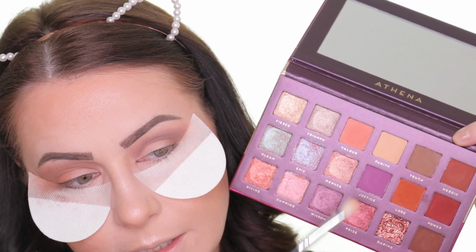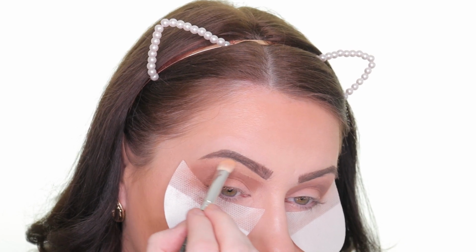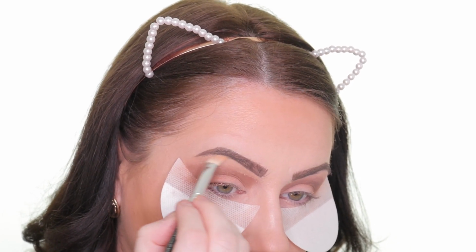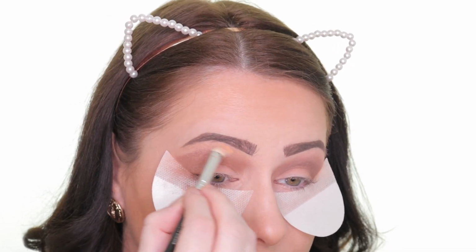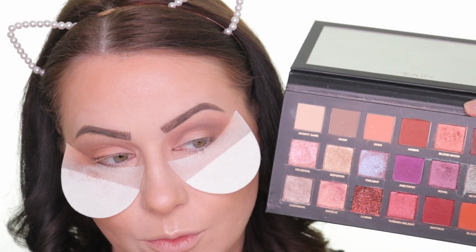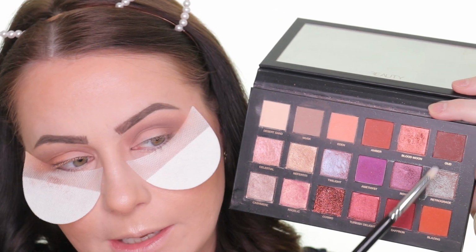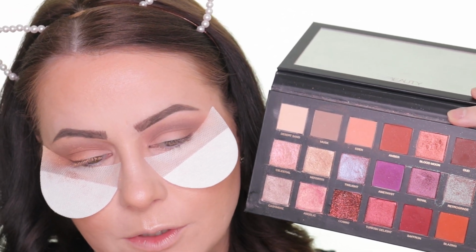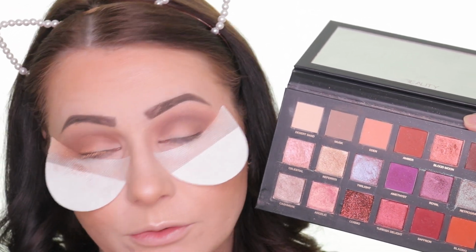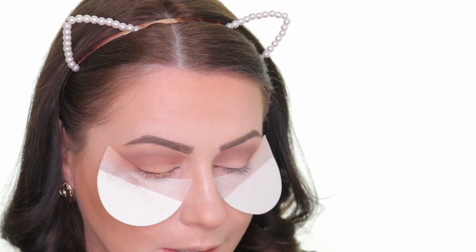So on the Athena side I'm gonna take the shade Purity. Wow, again super pigmented, even this color. Okay, I definitely think that helped a little bit. We still want to darken up the outer corner more, and the only darker brown shade in this palette is a shade called Oud. So I'm gonna take a little bit of that and try to darken up the outer corner. Obviously this shade is a lot more rich than Musk.